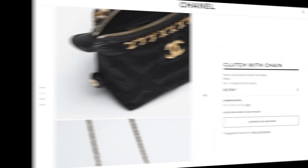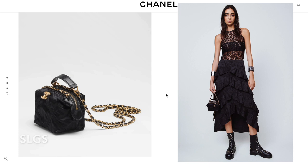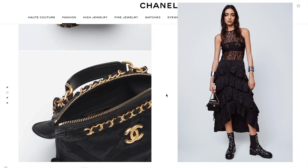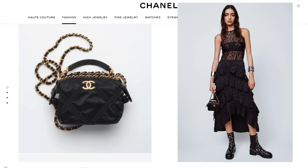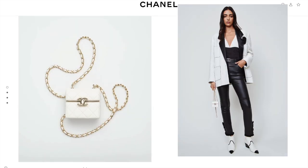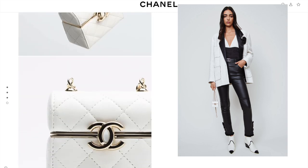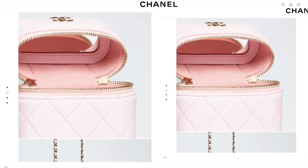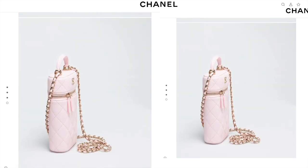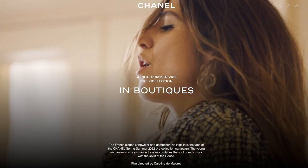Onto the small leather goods. Remember the nylon bags we mentioned earlier? It's also available in small leather goods. The small clutch with chain currently retails for $1,700. This super cute AirPods case in lambskin is $3,925. The vanity phone holder with chain in the lambskin in the light pink color is $2,575.